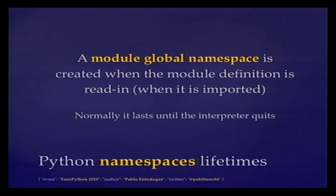As I was saying, the top-level attributes of a module, the namespace, is created when you import the module for the first time. And then it's there because Python reuses it. If you import the same module from different places in your application, the file is read only once, and Python stores and keeps it inside the memory. So the namespace is created there the first time, and that's it.